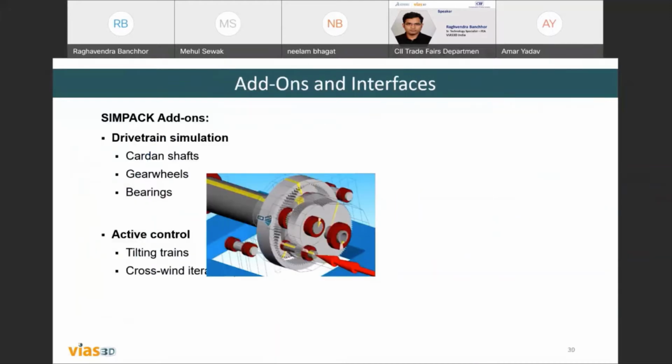And we have multiple add-ons to SIMPACK, like SIMPACK Rail, wherein for the railway we have standard libraries available for all the systems and subsystems. You just pick up and model your system and simulate it, and you can analyze the entire railway. Similarly, we have other add-ons for SIMPACK, like drivetrain simulation. You can have the whole gear system. These are readily available libraries. You can build it, customize it, and see how things are happening in this multi-body environment.